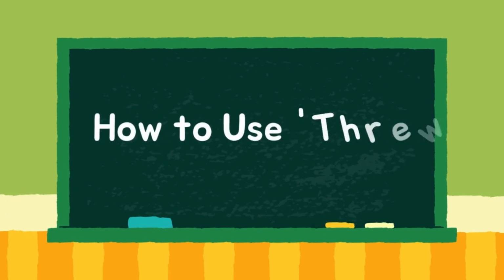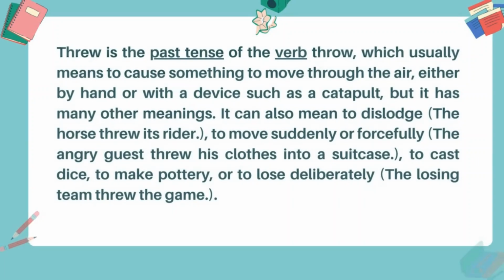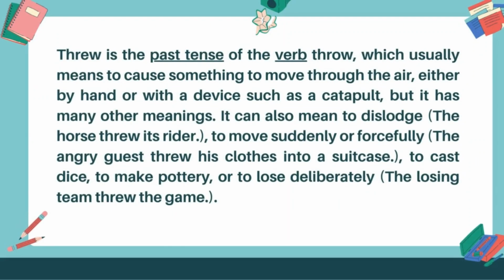How to use threw. Threw is the past tense of the verb throw, which usually means to cause something to move through the air, either by hand or with a device such as a catapult, but it has many other meanings. It can also mean to dislodge: the horse threw its rider; to move suddenly or forcefully: the angry guest threw his clothes into a suitcase; to cast dice; to make pottery; or to lose deliberately: the losing team threw the game.